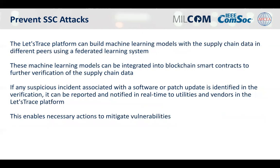Further, the LetsTrace platform can build machine learning models with the supply chain data in the different peers using a federated learning system. Here, the different peers can have their own local storage with supply chain information or supply chain attack information. Then the federated learning system in LetsTrace can build machine learning models with the data on the local storage and finally average them into the global model by using the federated learning system.